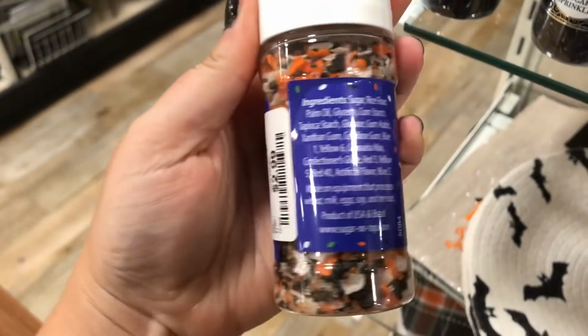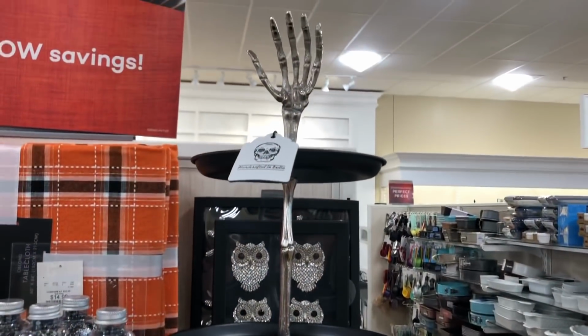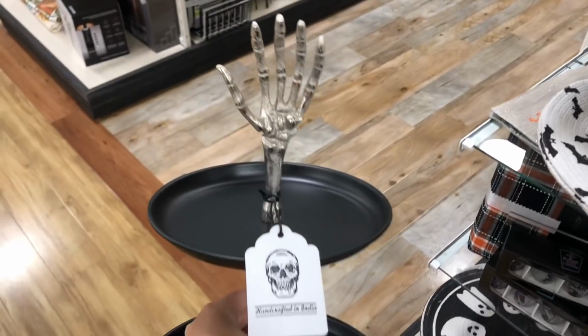So more sprinkles, fall drinks, and I just can't wait for that first chilly day when you're just like, that's it, I'm baking, I'm doing my fall baking. So let me know your favorite fall things to bake down below.